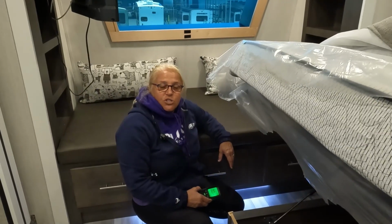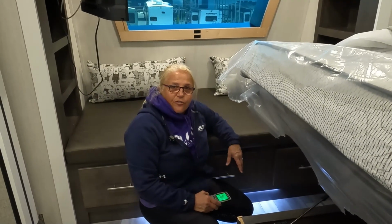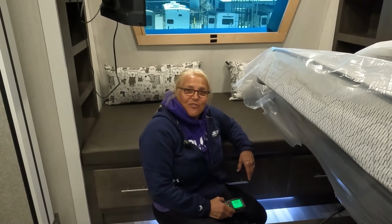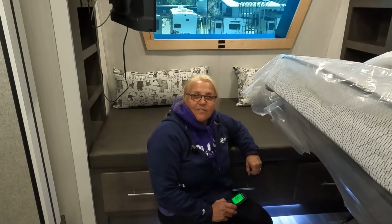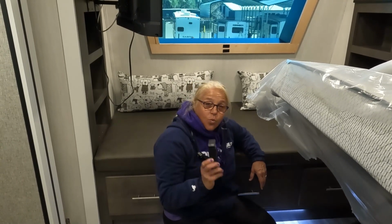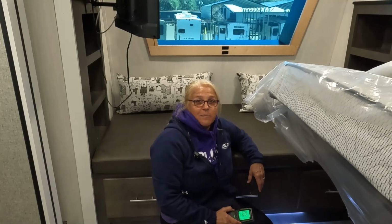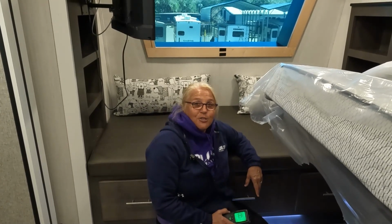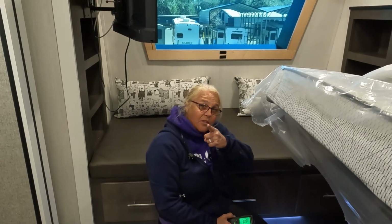Brand spanking new, 2023 Cedar Creek fifth wheel. It's so discouraging because now we've got to call the customer. That dreaded call. I hate this part of the job. This should not be happening to anyone. This is why you need an RV inspector. This is something she would have never seen. She wouldn't have lifted the bed to come check everything out, and neither would you.